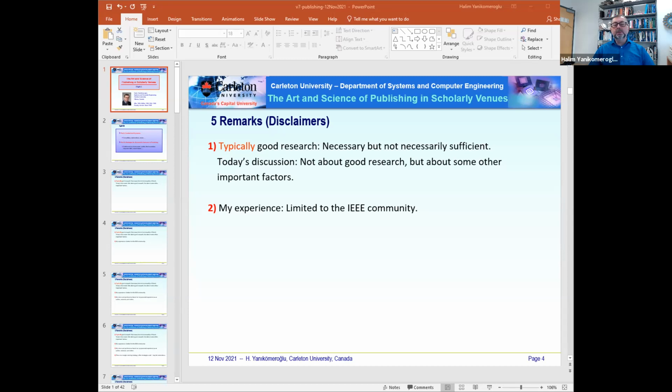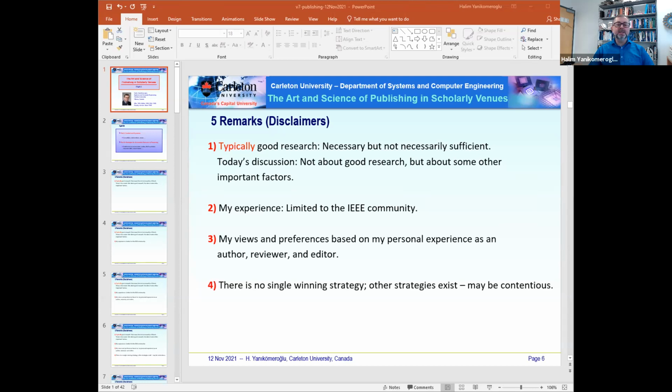and in the audience we have friends and researchers from industrial engineering. That is a different community as well. So keep in mind that I am coming from the IEEE background. I already made this remark. It is based on my personal experience over quite a bit of time at different capacities.